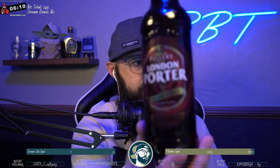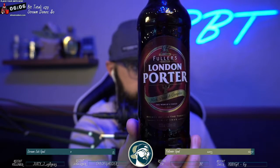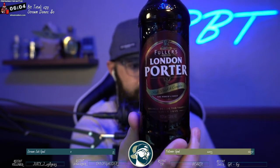This is what I'm drinking this evening. This is Fuller's London Porter. It tops out at 5.4%. I have had this beer before and it's very good, but I would probably say it's been at least 7 years since I've had it.